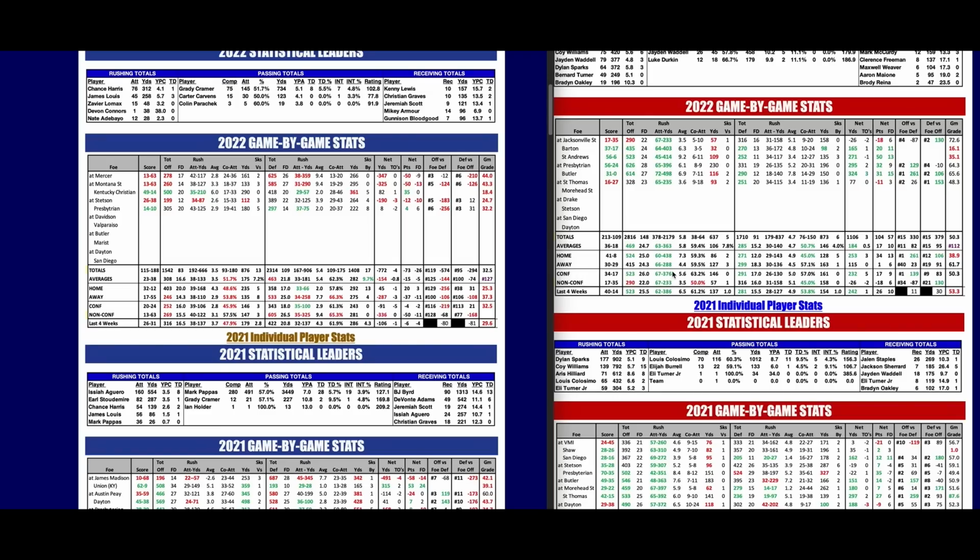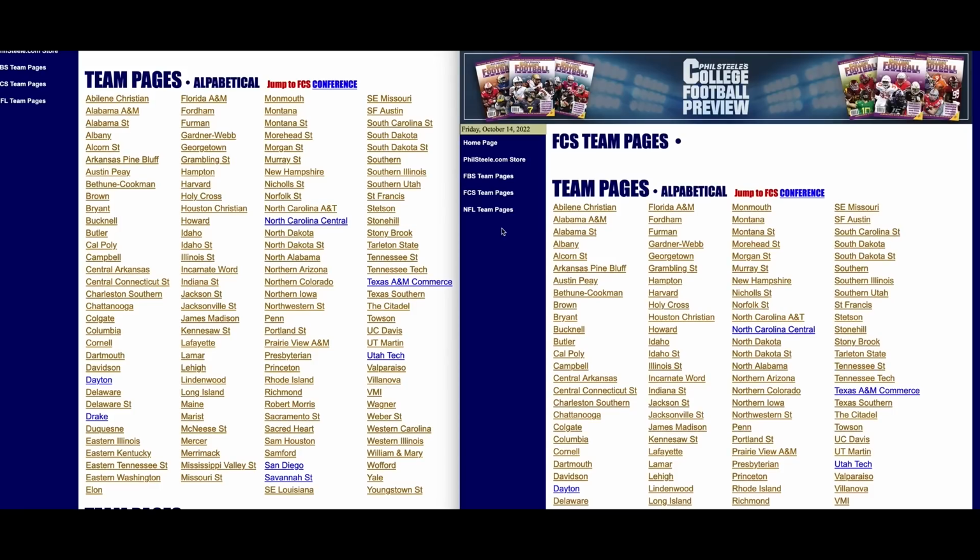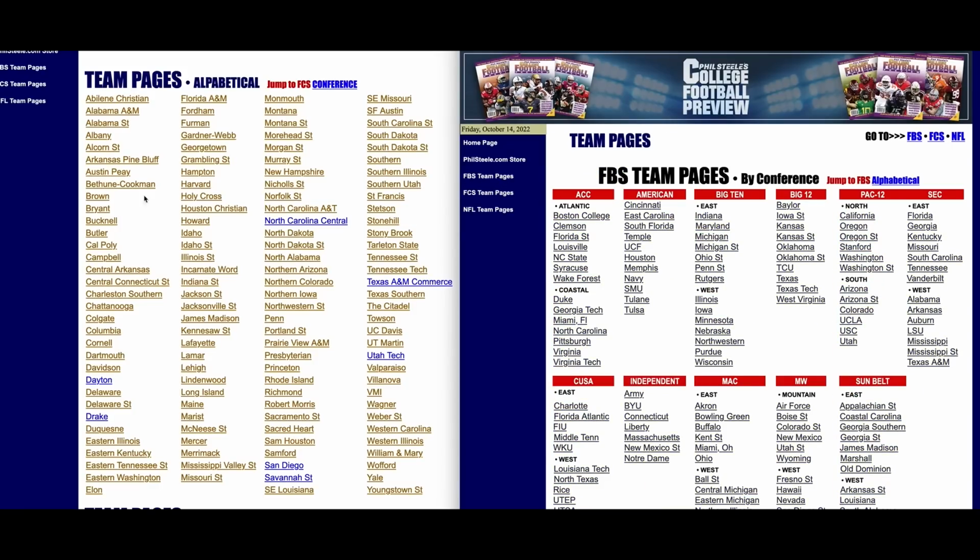I'm going to take Davidson. I'm going to lay the 16.5 against Morehead State. I'll try to be quicker with these next ones, but I just want to show off this site. It's so amazing. It's got everything you need. Let's go take a look at UAB against Charlotte.